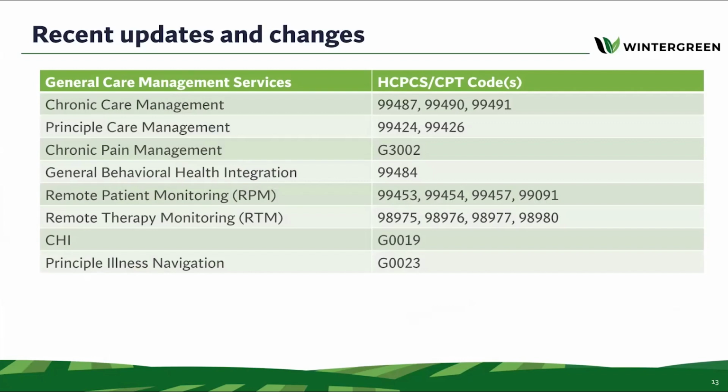Previously, G0511 could only be billed for 1 care management service per patient per month. But in January of 2024, CMS expanded access to care by allowing federally qualified health centers and rural health clinics to bill G0511 once for each qualified service per month, as long as the requirements were met for each separate code and not duplicated. The one exception to this is with RPM and RTM. These may not be billed together even when multiple devices are provided to a patient.